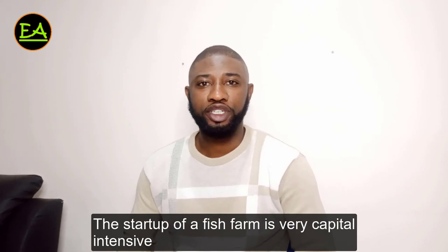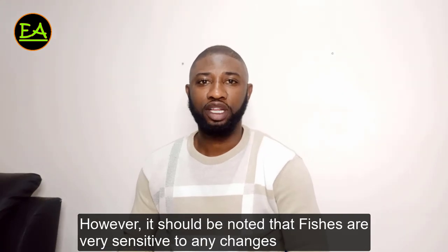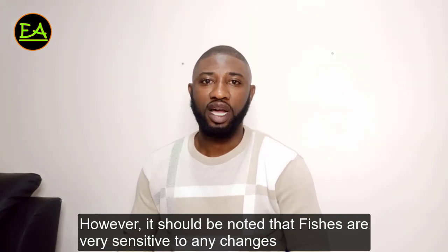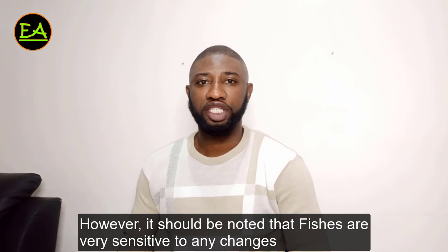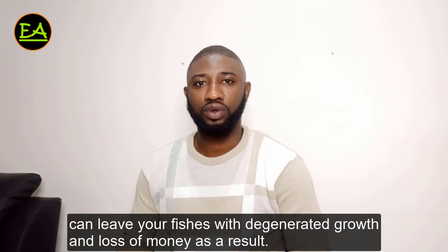The startup of a fish farm is very capital intensive, but return on investment is very high when farming operations are carried out correctly. However, it should be noted that fishes are very sensitive to any changes, such that any costly mistake could leave your fishes with degenerated growth and loss of money as a result.